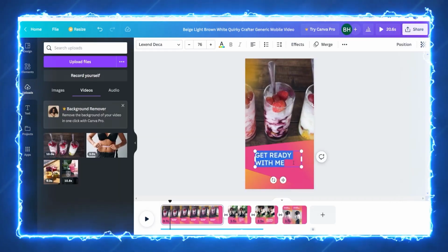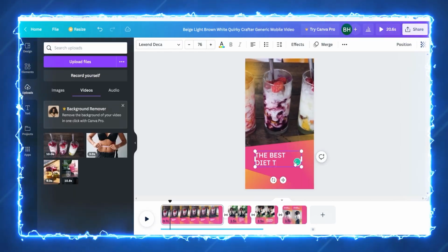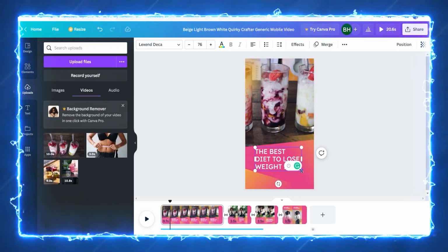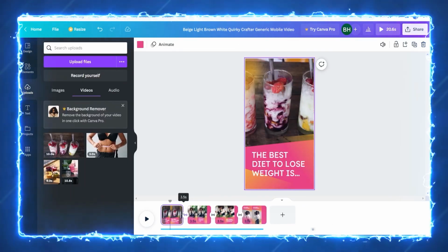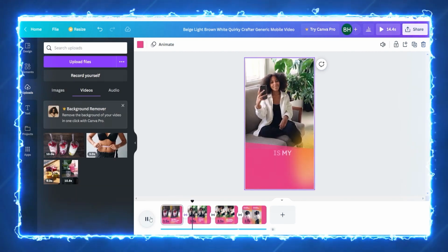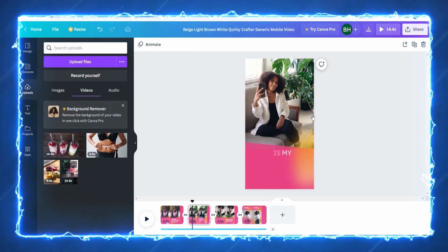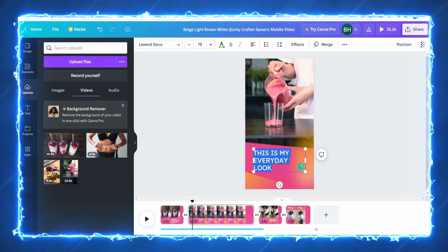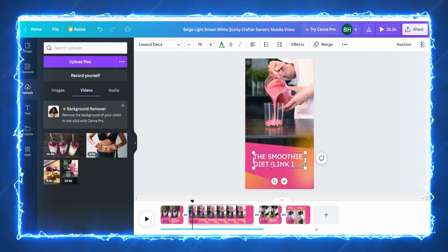And I'm going to replace this text and say something like, the best diet to lose weight is... Then we're going to make that text a little bit bigger. Now we can go ahead and make this clip a bit shorter because we don't need it to be 8 seconds long. Best diet to lose weight is, and it's going to fade into another slide. So now we can grab another video. So I'm going to grab this video here of someone pouring a smoothie. And then I'm going to change this to the smoothie diet link in bio.